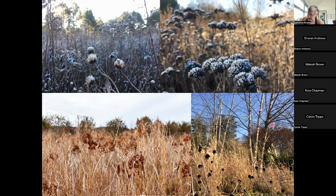And here, another example of having layers of plants where we have the birches in the background. So there we have our interesting bark. And then we have native panicum grasses kind of in the middle. And then in the foreground, all these echinacea flower seed heads that, again, very structural, but then they also provide a lot for birds during the winter.